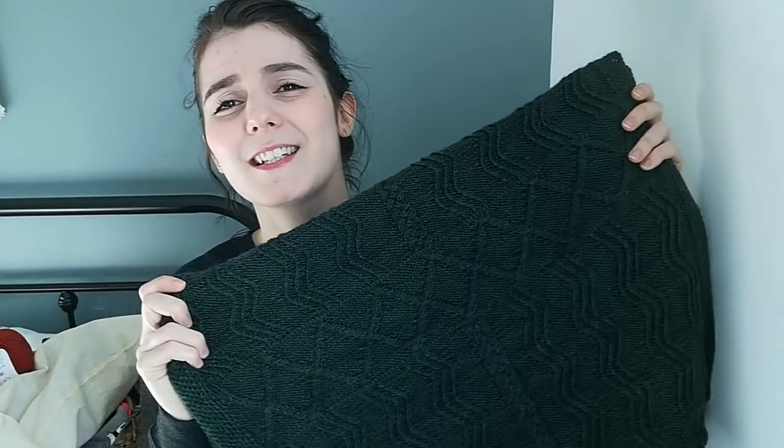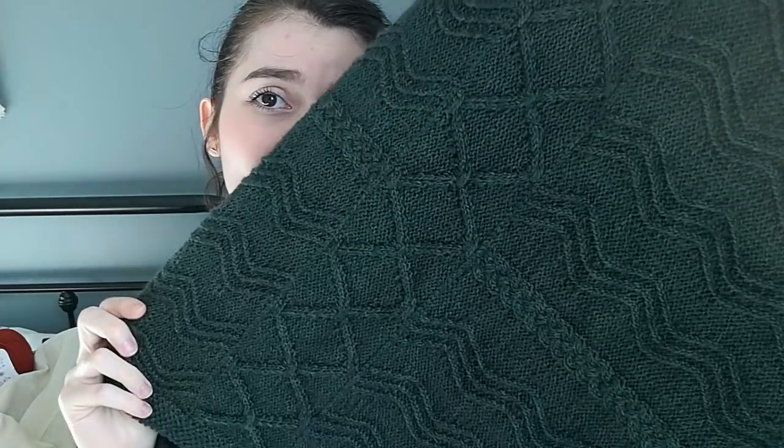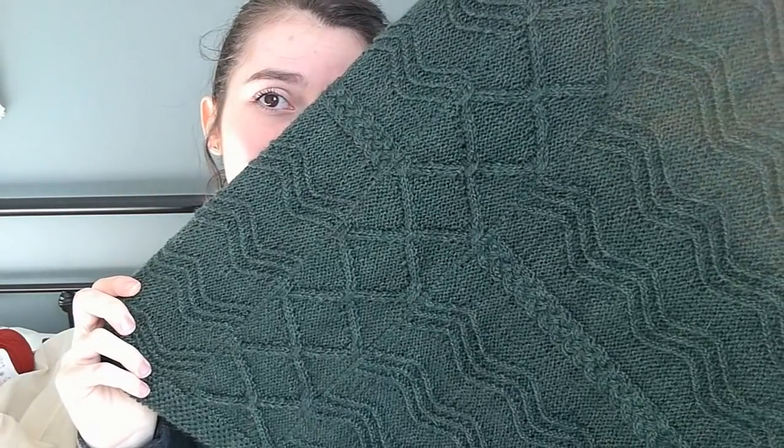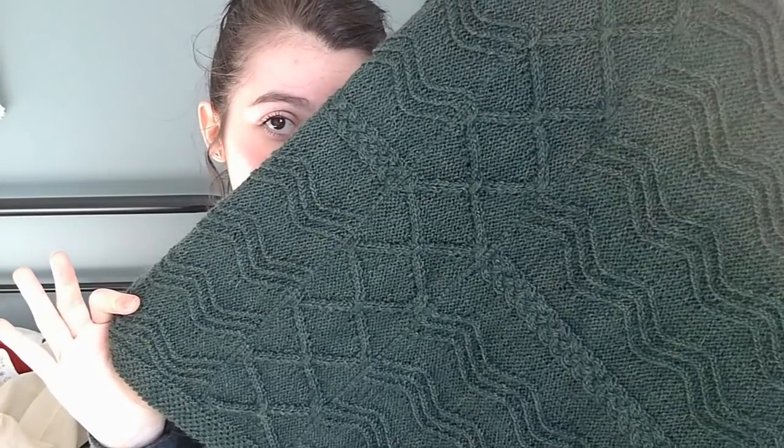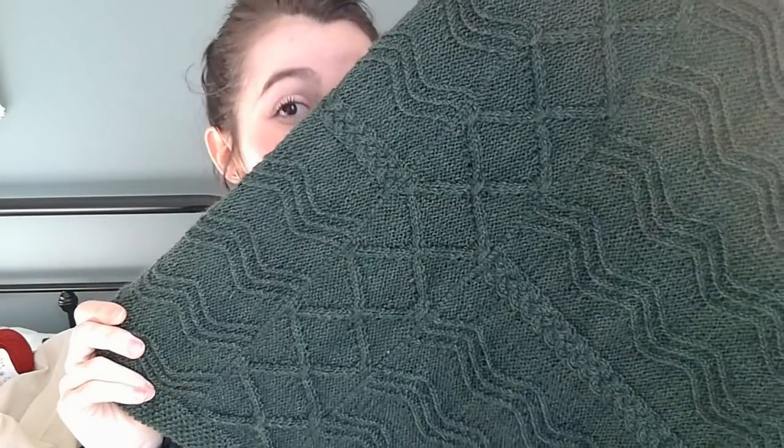But yes, I did sacrifice the color accuracy in most pictures just so that you could see. My pictures look like this, which is not the color of the yarn, but at least you can see the design. The color of the yarn is really hard to capture. It's a beautiful, beautiful green. It's not as dark as this. It's a little bit more yellowish.